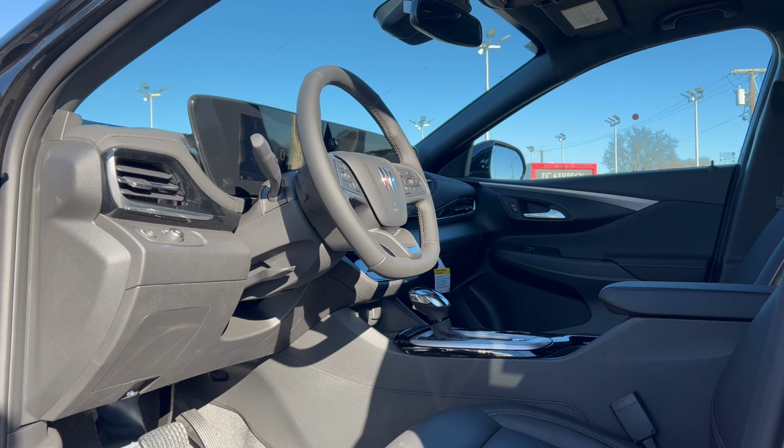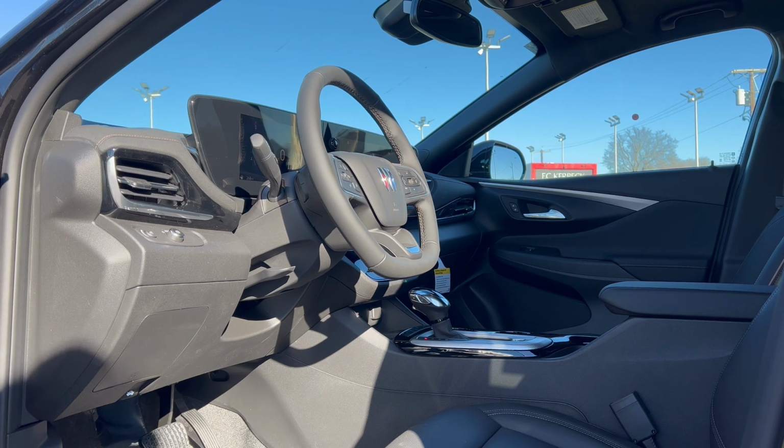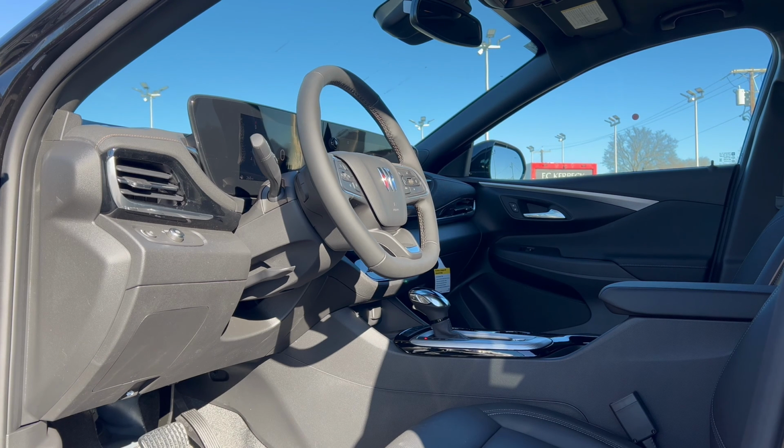Well, here we go. Base price for the '24 Buick Envista Avenir is $28,600. Now, this vehicle has a few options, so this is what we need to do. We need to add in $795 for the power tilt sliding moonroof with manual sunshade. We then have to add in an additional $795 for the Avenir Advanced Safety Package.